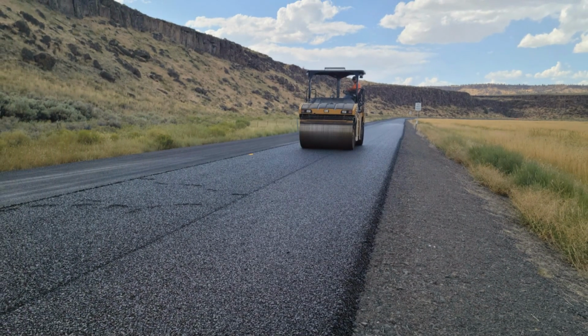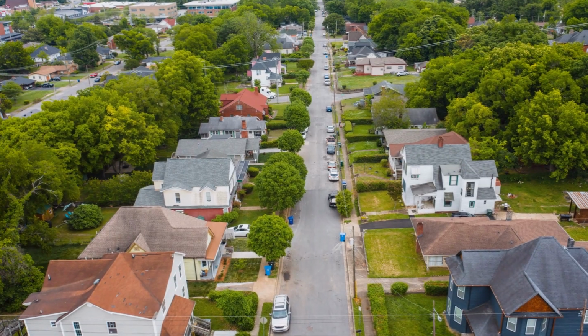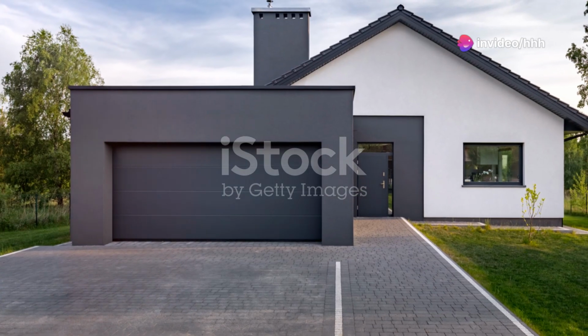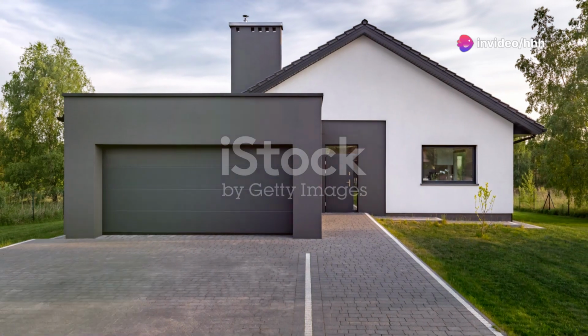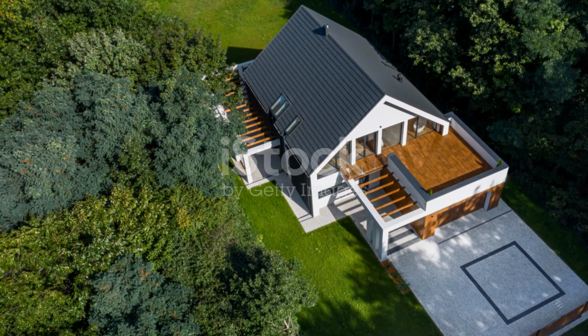Asphalt driveways are known for their smooth surface and quick installation. They're a practical choice for those looking for a durable and low-maintenance option. Cobblestone driveways bring a sense of history and old-world charm. They are incredibly durable and can last for decades with proper care.